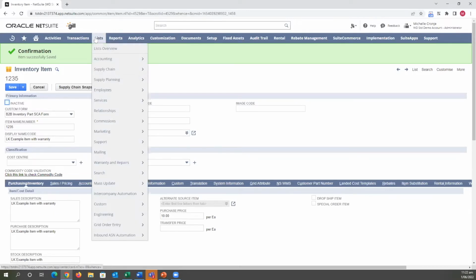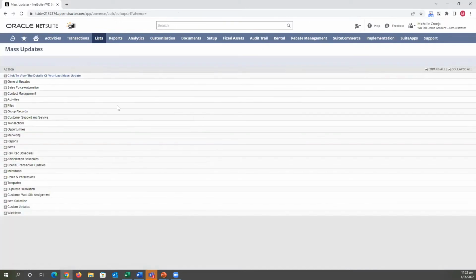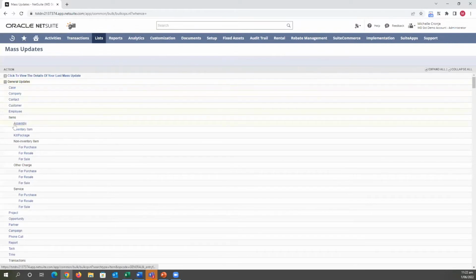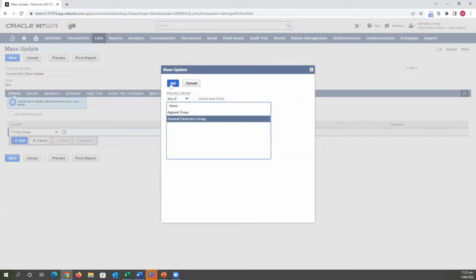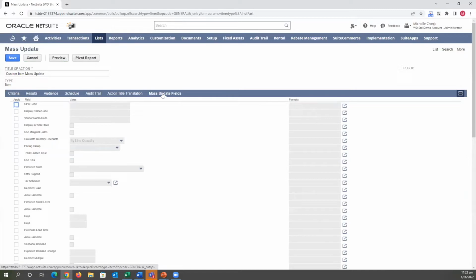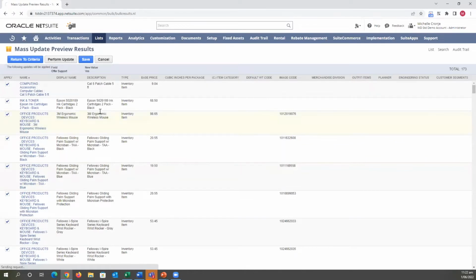So I'm going to go through to List, Mass Updates, General Updates, Inventory Item. And in my criteria, this is where I'm going to add my criteria: all items that fall part of the pricing group General Electronics. Then under the mass update fields, I'm going to say offer support, and I can easily find that by pressing Control F and typing offer support. And I want that to be checked. I'm going to click preview, and then if I'm happy with the results, I can just perform the update.